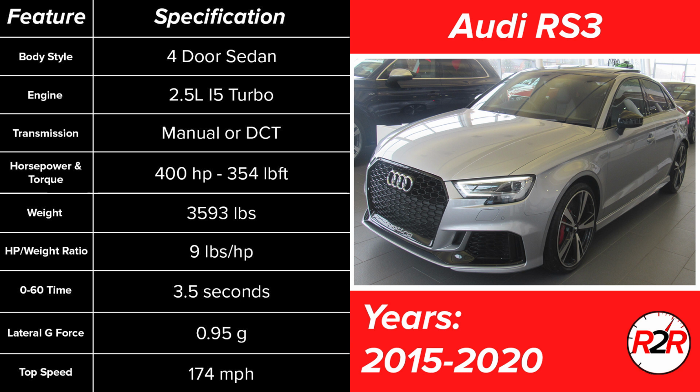The handling is going to be a little bit subpar compared to most cars on this list, as it is a little bit heavier and the wheelbase is also just a little bit longer. Now, the manual in this car is said to be pretty good, not as good as maybe BMW's for example, but if you don't like the manual transmission, the DCT that Audi makes is also absolutely incredible, so you really can't go wrong with one of these cars.